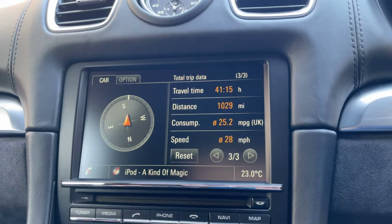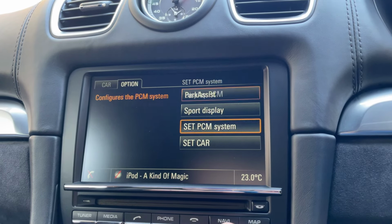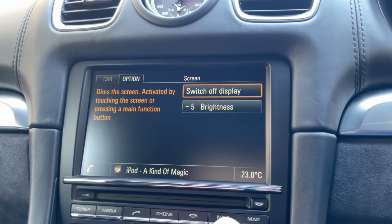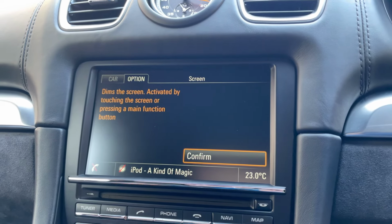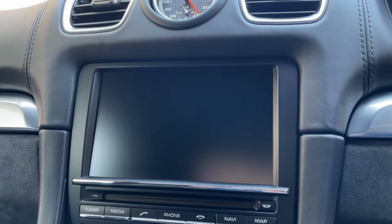Go to the car menu, which we're in, select option, scroll down to PCM system, click on that. Click on display PCM, click on screen, and lo and behold, switch off display. Click on that, and then yes again, click on confirm, and the screen will go off. Happy days. Now, cleverly, because that's a lot of clicks, we don't have to do that every single time.